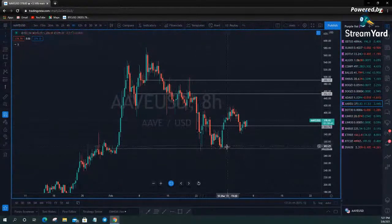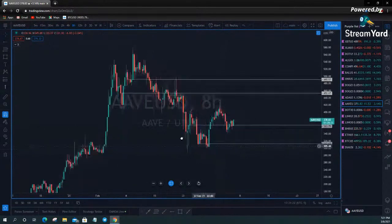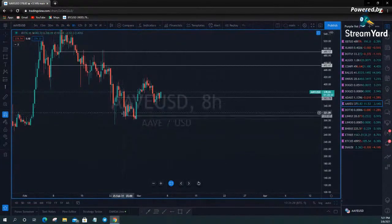Ave did basically the same thing. You put in a low right here. All right. And there's your candle. You wicked into it there. And then this is now your near-term support. Once you've taken that out and you built in new support, this is it right here now.